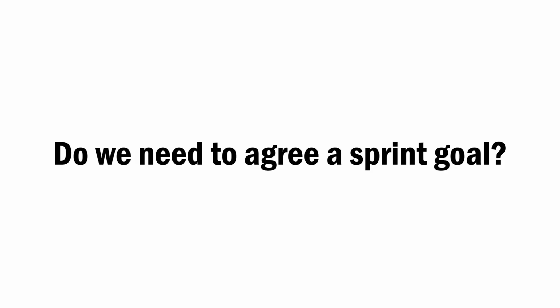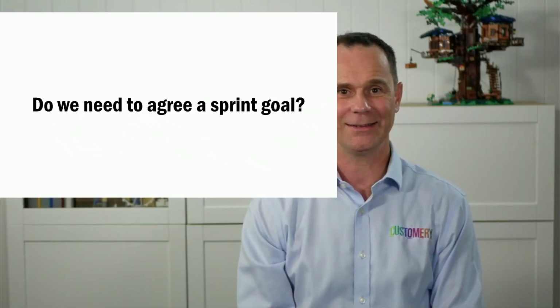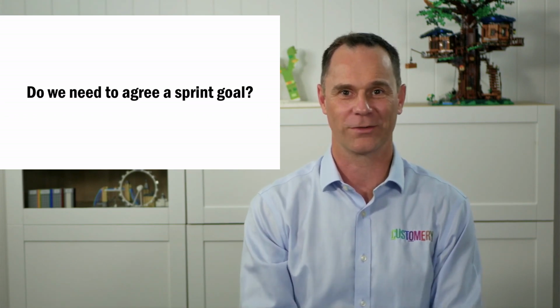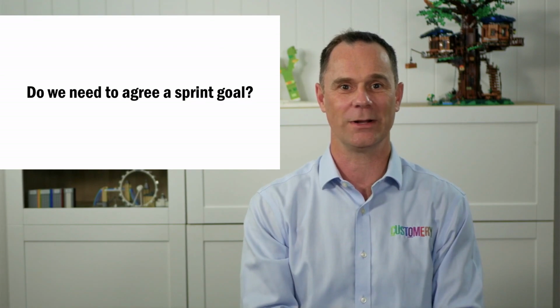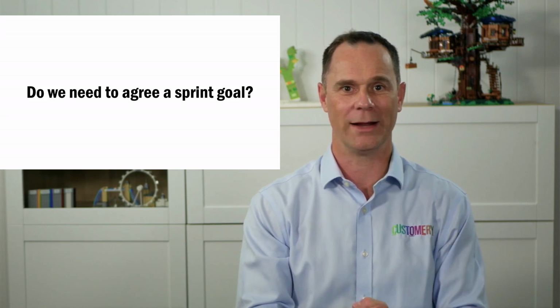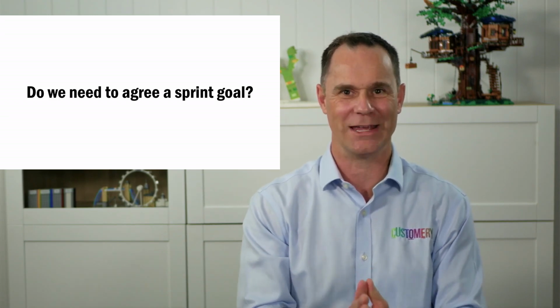Do we need a sprint goal for every sprint? The sprint goal is mentioned 19 times in the Scrum Guide, and more times than that in this course. It's important. If your team is struggling to set a sprint goal every sprint, try the method outlined next. Push your team to set great sprint goals, especially if it feels uncomfortable at first.